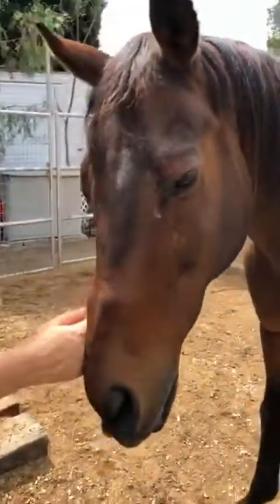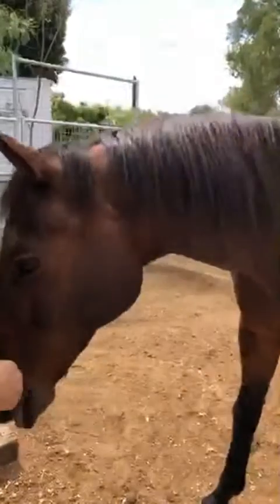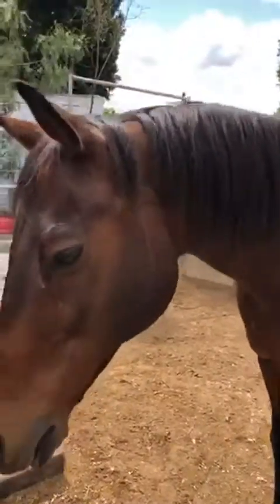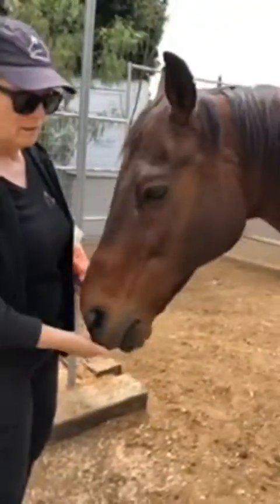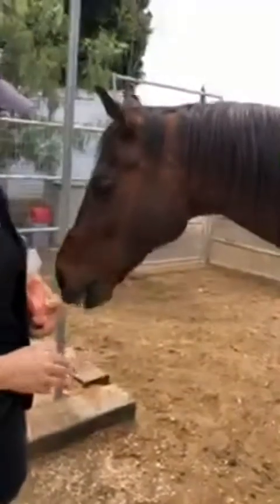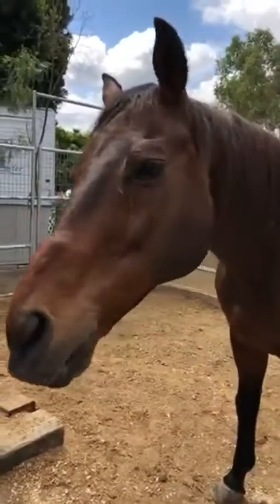Anyway, he's pretty badly neurological, so he's of course not rideable. The farrier can't trim his hooves, so we put him out in the arena every day so he can get exercise and make sure his hooves get ground down enough. You can see they're doing pretty good. He's a lover boy. We love him to death.